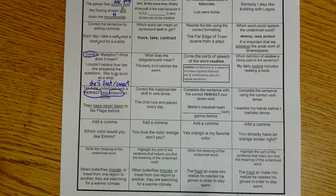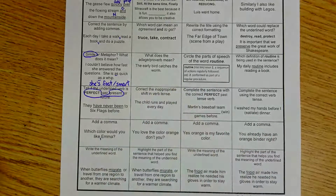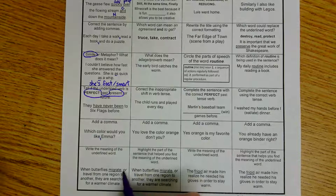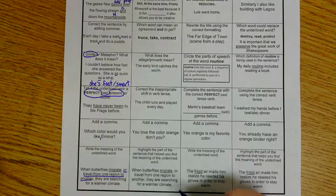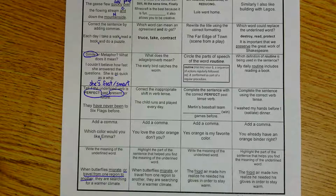Add a comma. Which color would you like, Emma? I'm directly addressing Emma, so I'm going to put a comma around her name. Write the meaning of the underlined word. When butterflies migrate, or travel from one region to another, it just told us right there the definition. They are searching for a warmer climate. Migrate means to travel from one region to another.